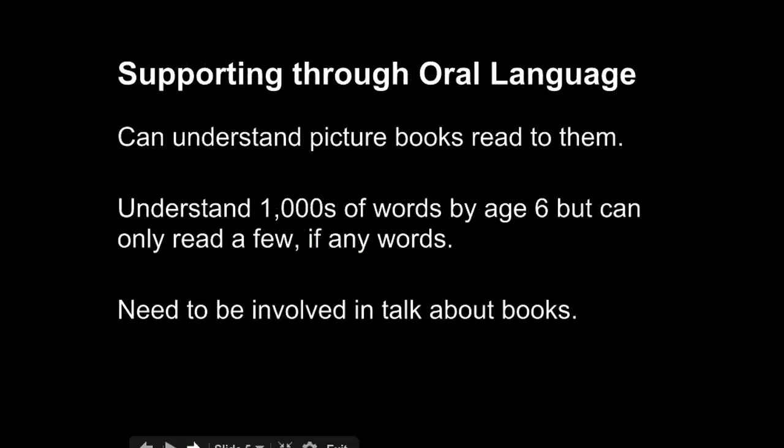But really, at this stage, obviously, is it more effective for these kids to learn through reading or through talk? Talk, they can't read. If you're just reading, I would ask you to leave the class. They can pretend to read, and that is good for them to build up what we call the concepts of print and the alphabetic principle, which we'll talk about over the next few weeks. But they can understand picture books that are read to them. By about age 6, they might understand thousands of words, but they can only read a few, if any of them.